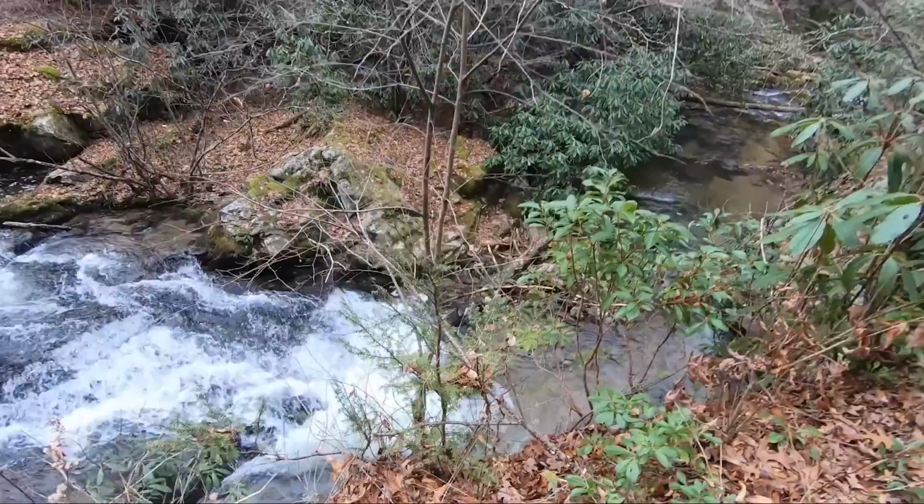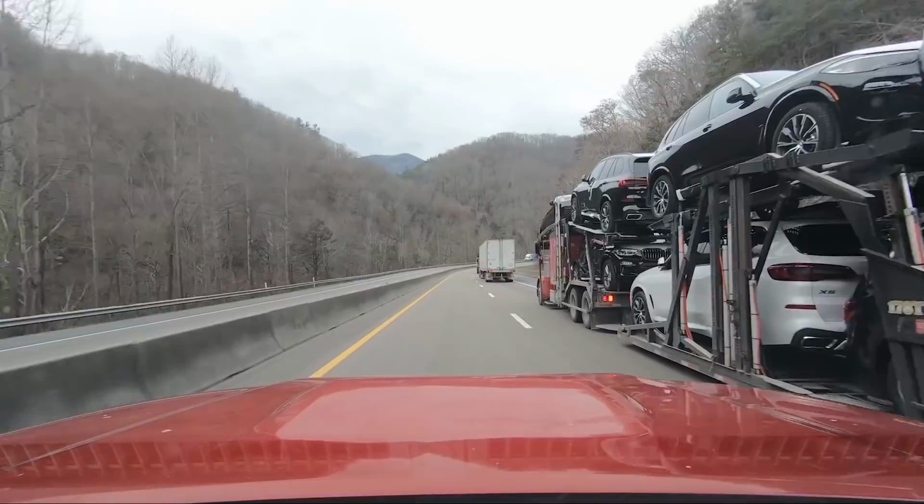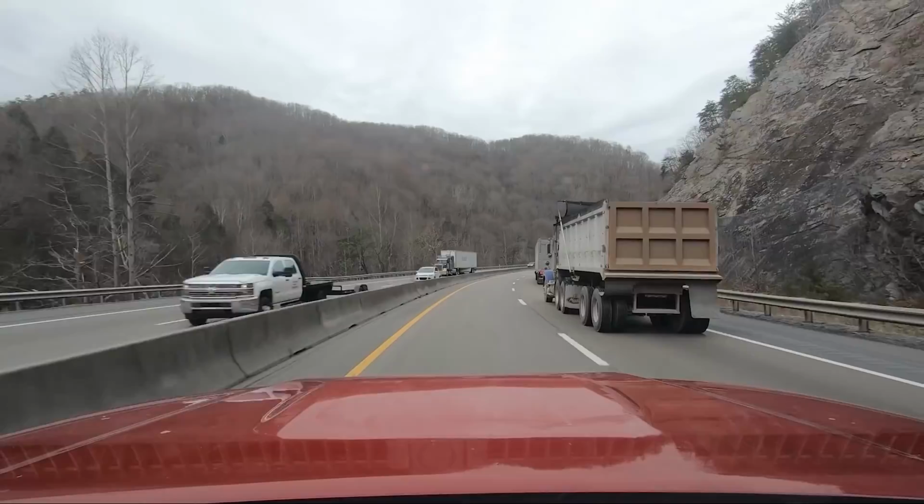See them BMWs right there? Yep. You find folks paid for the extra German engineering. Them things ain't made in Germany. They're made right here in South Carolina. Heading on up through the Tennessee Mountains to get to your home. Yep. Look it up. You don't believe me? Made right there in Greenville, South Carolina.